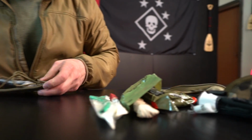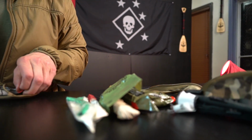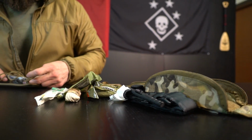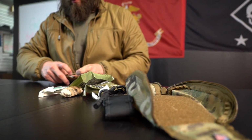Now, that is the bare necessities. The only thing that I add to this is a set of trauma shears, and that just helps you get all the stuff off. But you can have a hook knife. There's a lot of different things you can use. But that right there is the bare necessities of a trauma pack.